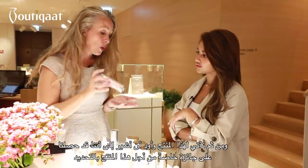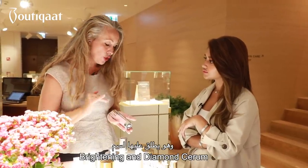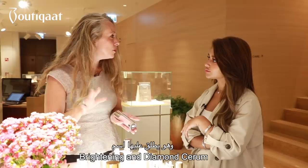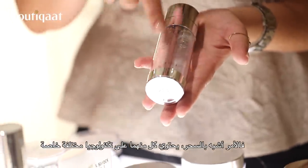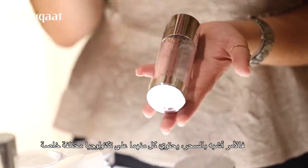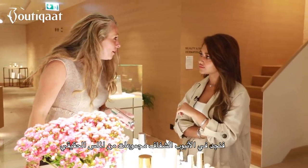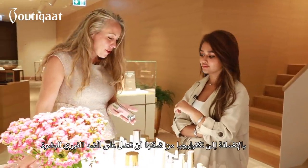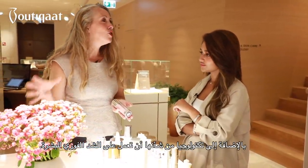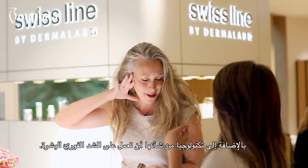And then this, we won an award for this specific product, which is the brightening diamond serum. So you have two chambers. Okay. You see, it's like magic. Two chambers with different technology in each. Here in the transparent, you have, my dear, real clusters of diamonds. Oh, wow. Together with a technology that gives immediate firming and lifting. And this is the peptide that won a very good award.